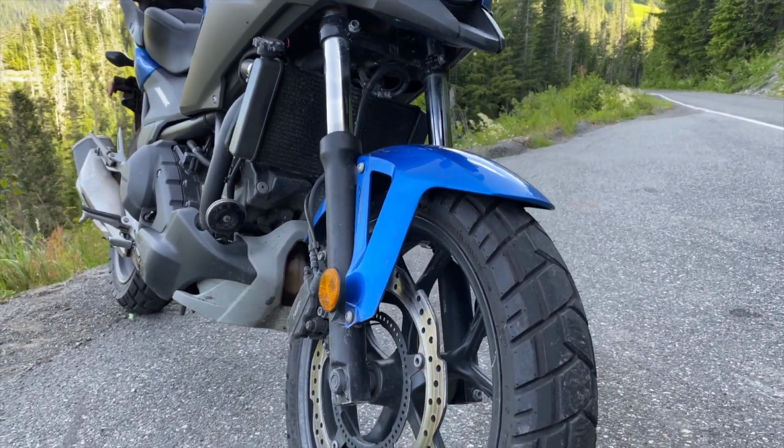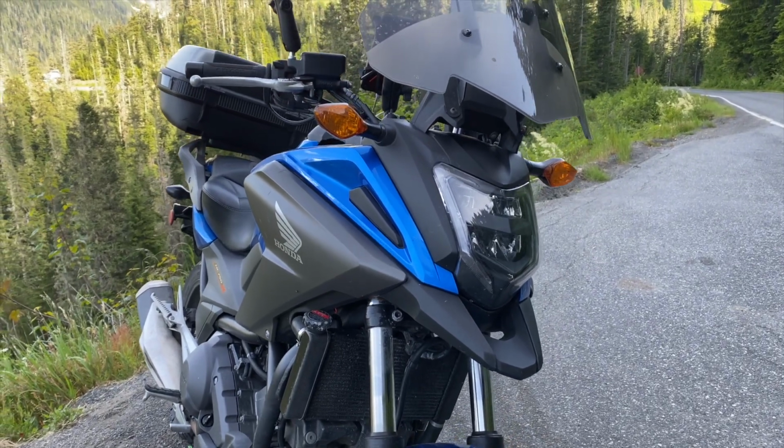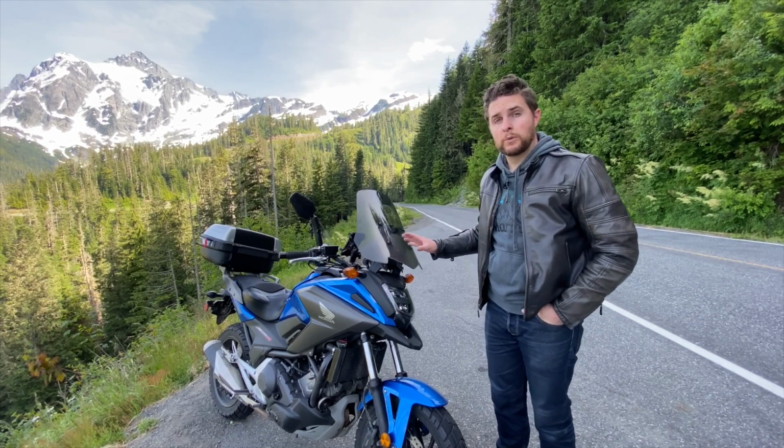It's a 2019. We bought it used with barely any miles on it. We got a really good deal. So this one's a bigger engine or a bigger motorcycle. It's about 750 ccs. It's a great, comfortable motorcycle. This bike did exactly what we needed it to.